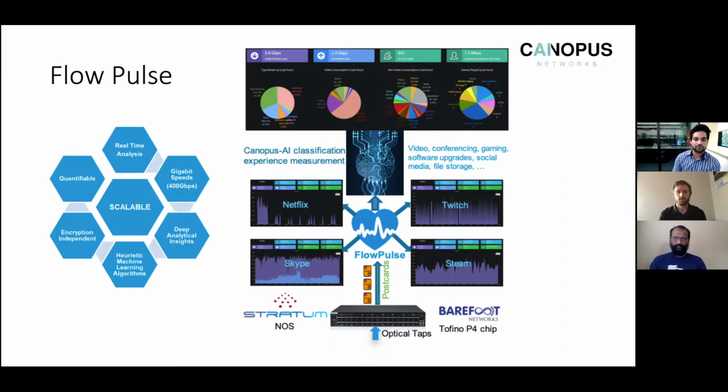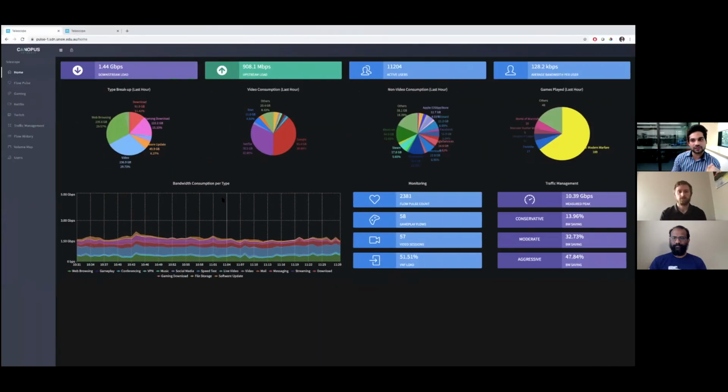And after that, our system relies on the Canopus AI technology that has been built here. From here, I would jump to a live demo and we can have a look at what the real-time dashboards look like. Let me know, guys, if you can see the dashboard, right? So this is just the homepage dashboard, and this is absolutely live. It's deployed at a campus network here in Australia.